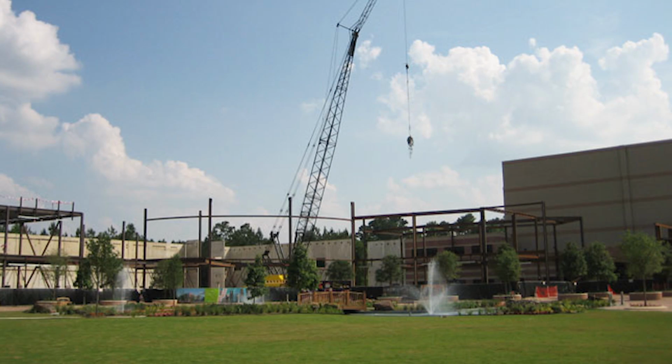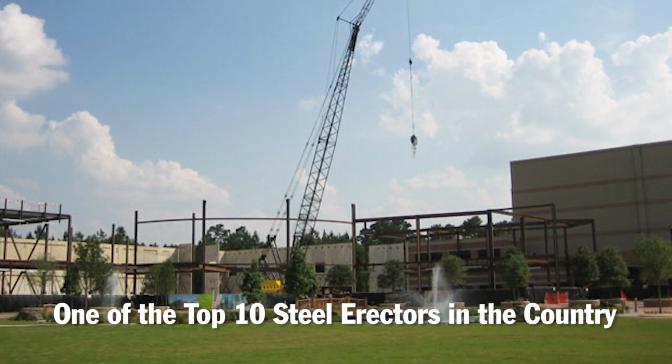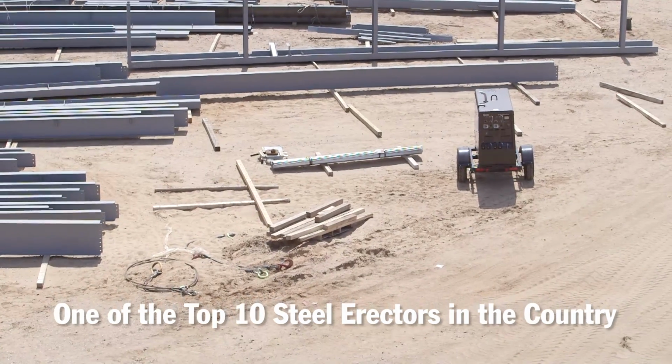We do a lot of industrial plants. We do a lot of schools, a lot of colleges. We're one of the top 10 steel erectors in the country. We fabricate steel, we erect it.